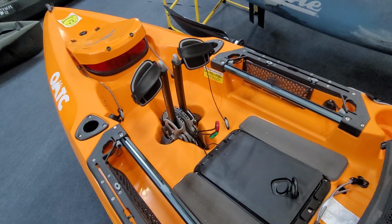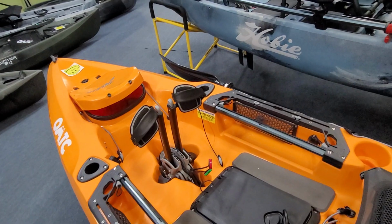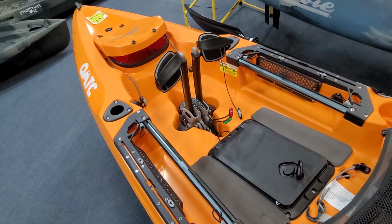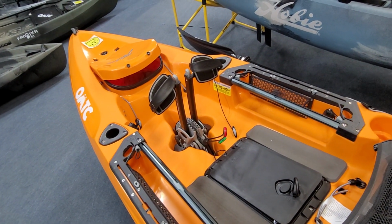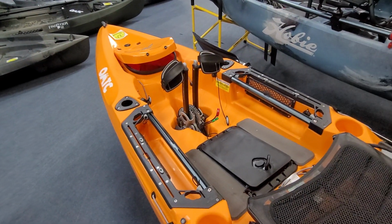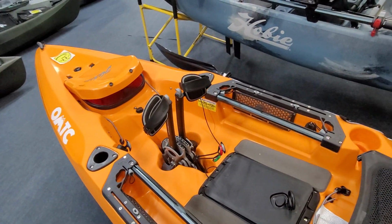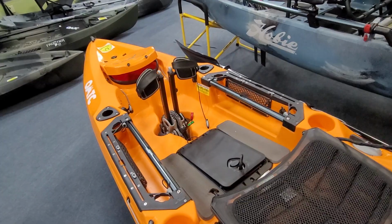These do come standard with the 180 drive. Right now, the only thing coming with the 360 drive is the Pro Angler. I'm not aware of anything in the works on this, but if you were going to do a 360 drive on another Hobie kayak, this would probably be the one they go with. But again, I love the 180 drive. It's a no-nonsense drive. It gives you that reverse option. A lot less things to go wrong also, if you're worried about that.